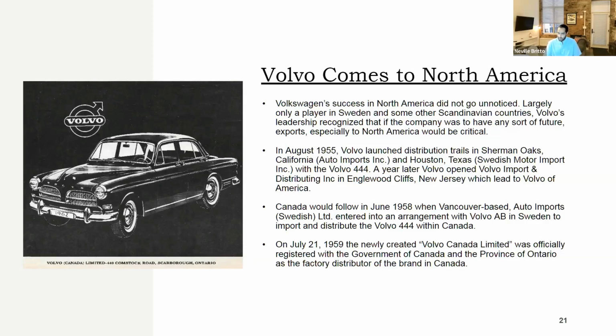In 1955, the first Volvos were sold in California at Auto Imports and in Houston, Texas, with Swedish Motor Incorporated, and they sold the Volvo 444. A year later, in 1956, they opened in Englewood, New Jersey, and basically created Volvo Distributing there, which would later become Volvo of North America.